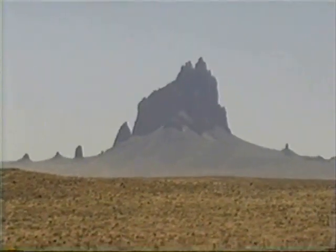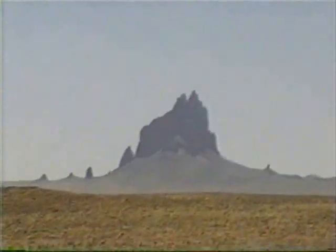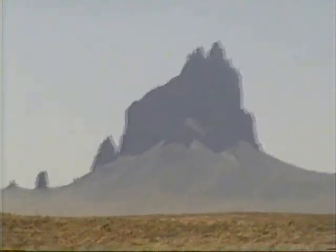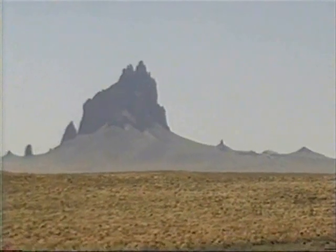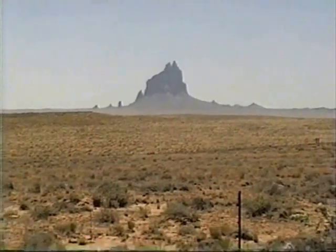Legend says it was brought in from another place and the Navajo lived up there and only came down to water their fields. The rock was struck by lightning, obliterating the trail, leaving the women and children stranded at the top to starve to death.